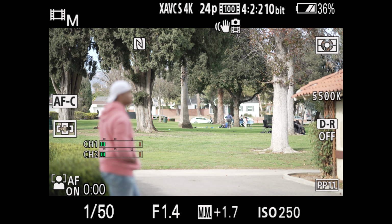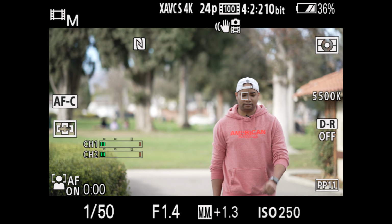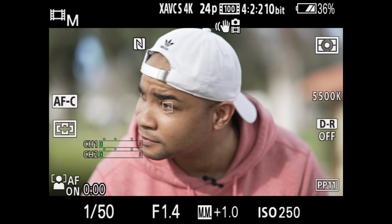If you're like me and you're a single person, one-man band video shop, you can just set this thing down, focus, set it on face detection or eye detection, and it's gonna lock in on you completely. So if you're looking for a camera with extremely accurate autofocus, the Alpha 1 is a new king.